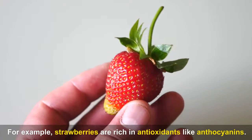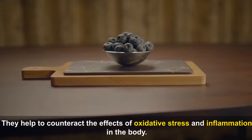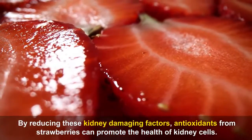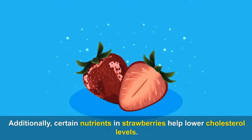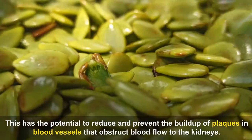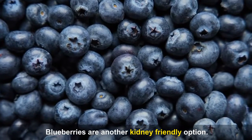For example, strawberries are rich in antioxidants like anthocyanins. They help to counteract the effects of oxidative stress and inflammation in the body. By reducing these kidney-damaging factors, antioxidants from strawberries can promote the health of kidney cells. Additionally, certain nutrients in strawberries help lower cholesterol levels. This has the potential to reduce and prevent the buildup of plaques in blood vessels that obstruct blood flow to the kidneys. Blueberries are another kidney-friendly option.